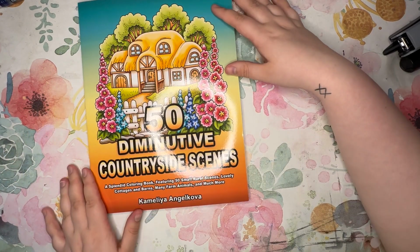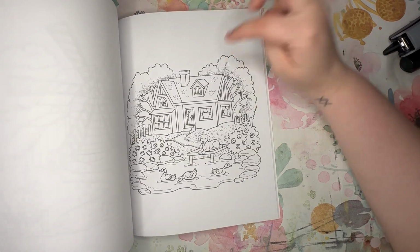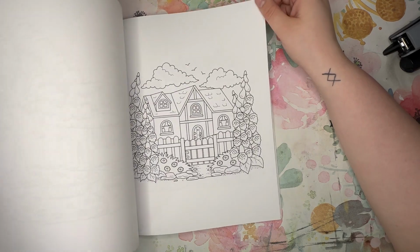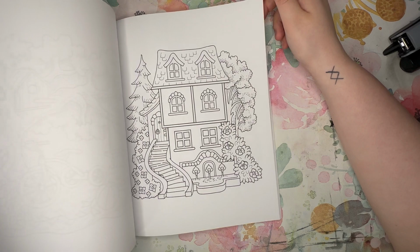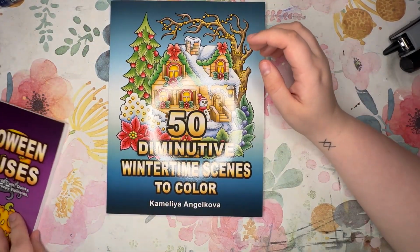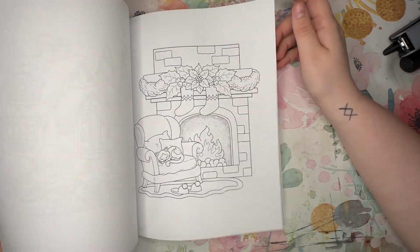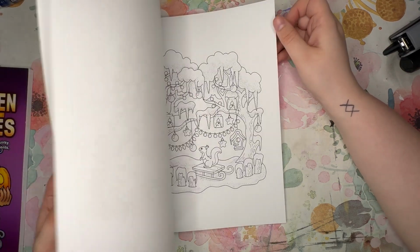Then we have 50 diminutive countryside scenes. And I like these ones actually a lot. These are settings that are in the countryside. And I do find these ones very enjoyable, but I haven't colored in this one either. Then we have 50 diminutive wintertime scene coloring books. And then this is her winter scene book.